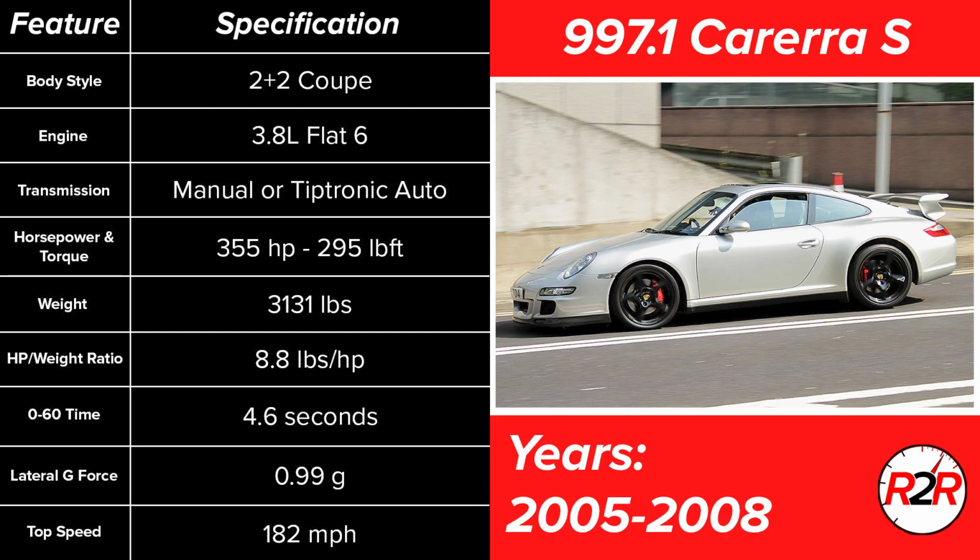As we get into number 6, there has to be one on every list, so we're talking about the 2005 to 2008 997.1 911 Carrera S. Now, this is a 911 for under $50,000. Yes, depreciation is an absolutely beautiful thing, but that flat 6 that you are going to be getting in this 911 is going to sound absolutely amazing, and the handling of this car is pretty phenomenal.